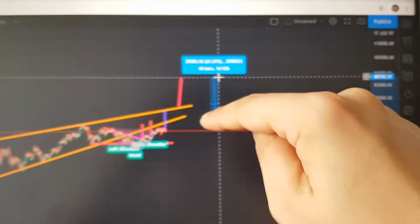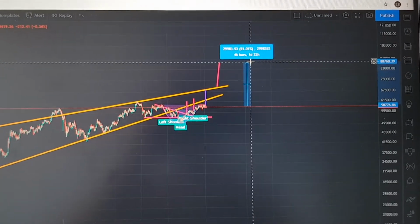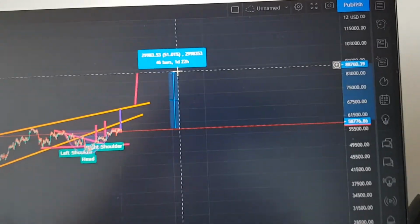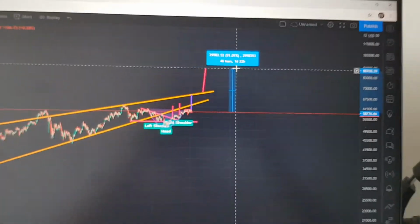So if we do break back into this rising wedge, this is why I'm so excited about it. We would potentially see a price move from where we are now of 50%, which would be absolutely crazy.